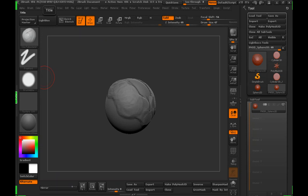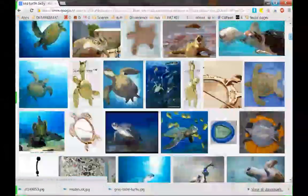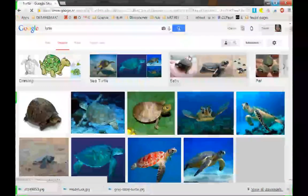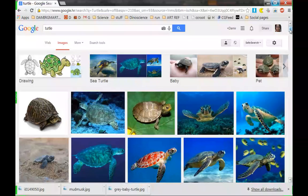There's a Google window where I stopped in the middle of the process of gathering images for our model. Anyways, I don't want to spend too much time talking about this part. There are thousands of videos out there from guys that really are gurus in ZBrushing and sculpting and modeling and everything.